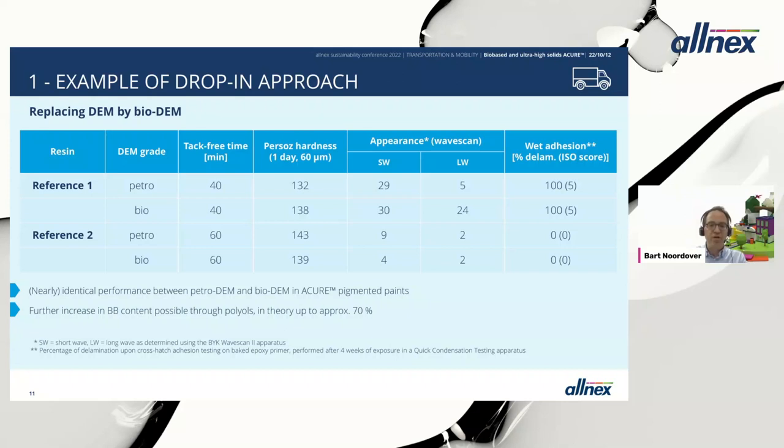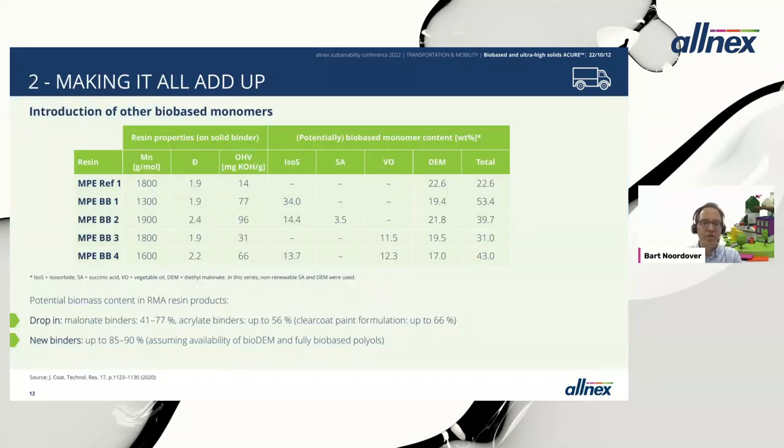If we then look at the second approach, which is to really look at alternative compositions, so not the drop-in approach, but really new polymers, I show a few examples here in the table, and without going into detail, you can see that we've used things like isosorbide, vegetable oils, and some other raw materials that can easily be obtained from bio-based sources. And by doing so, we could make binders that had a bio-based content as high as 85 to 90%.